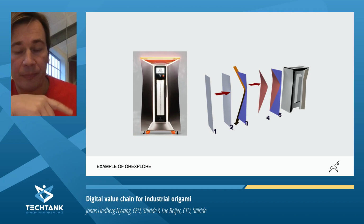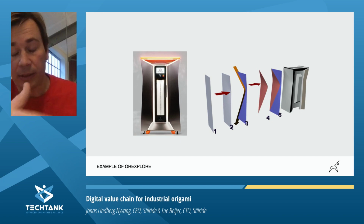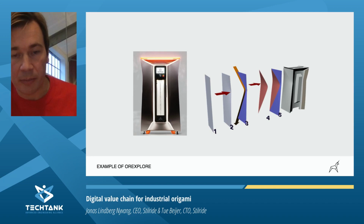They were required to make their design, or the design didn't justify being made in traditional stamping, because it's not made in a large number. So they were sent off to a mechanical workshop. The picture there on the left shows the cabinet, and the cabinet needed to be opened in order to actually make service on it.